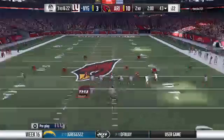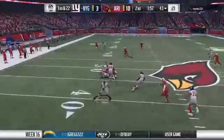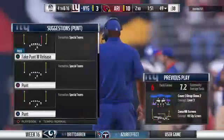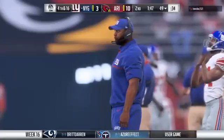Here we go now. Green, 39. Webb to throw. A screen here to Vereen. And he'll be brought down just shy of midfield at the 49-yard line. The screen good for 6, but it's not enough as it leads to a 4th down.